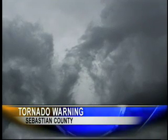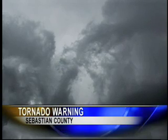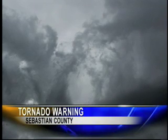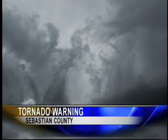Fort Smith. If you are in any one of these areas, from Fort Smith south to Bekoshi, up to Van Buren, even Mountainburg, Alma. Get to your safe place now. Put as many walls between you and this rotation as possible. Stay away from outside windows.